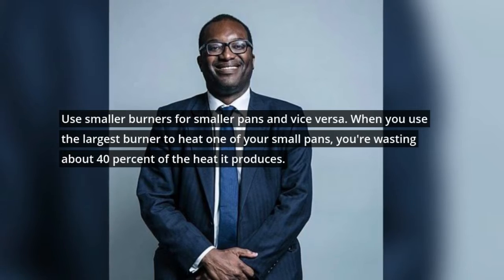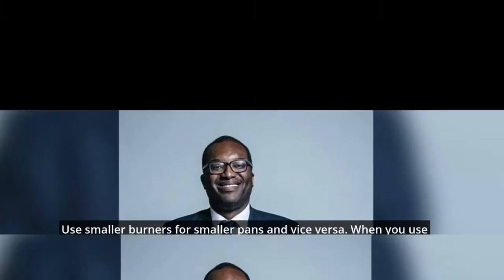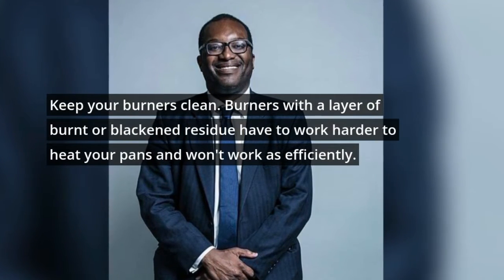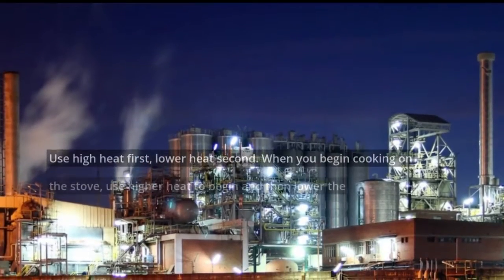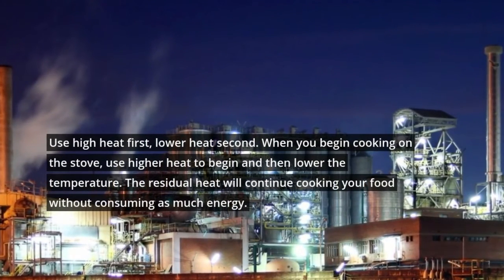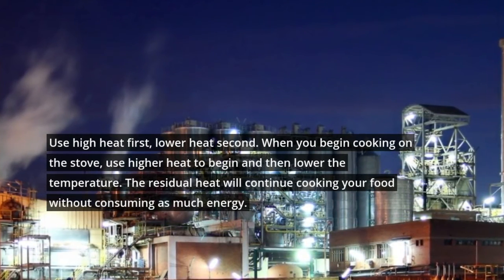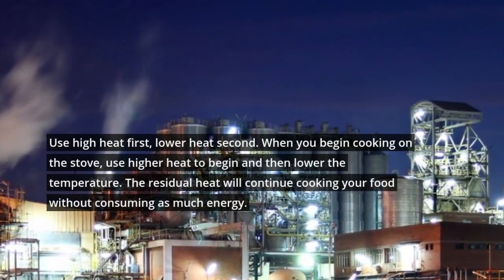When you use the largest burner to heat one of your small pans, you're wasting about 40% of the heat it produces. Keep your burners clean. Burners with a layer of burnt or blackened residue have to work harder to heat your pans and won't work as efficiently. Use high heat first, lower heat second. When you begin cooking on the stove, use higher heat to begin and then lower the temperature. The residual heat will continue cooking your food without consuming as much energy.